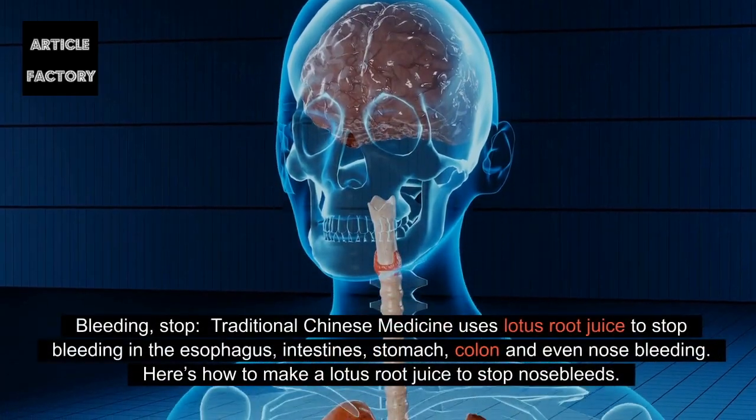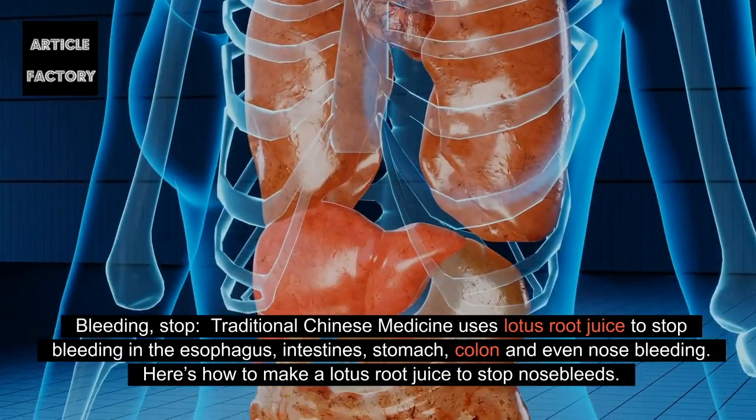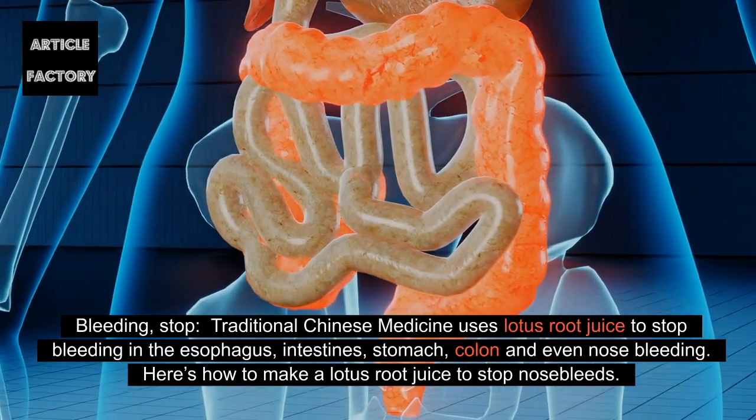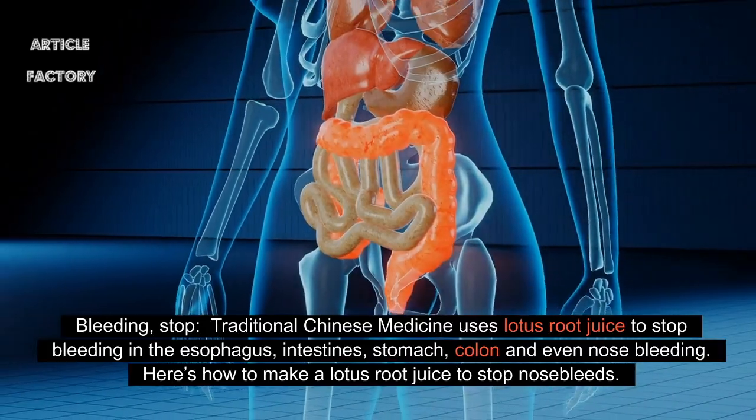Bleeding stop. Traditional Chinese medicine uses lotus root juice to stop bleeding in the esophagus, intestines, stomach, colon, and even nose bleeding. Here's how to make a lotus root juice to stop nosebleeds.